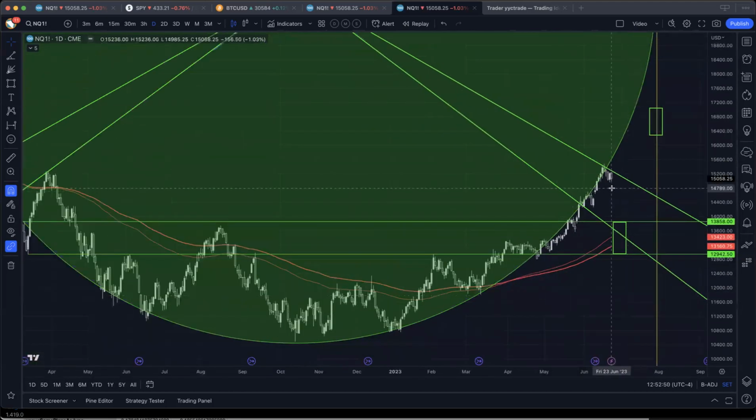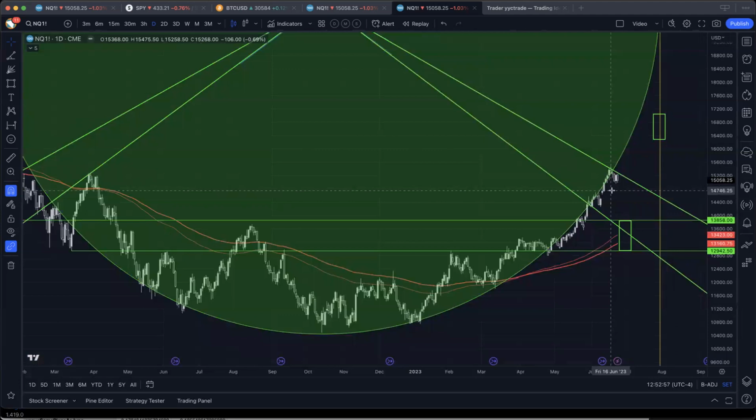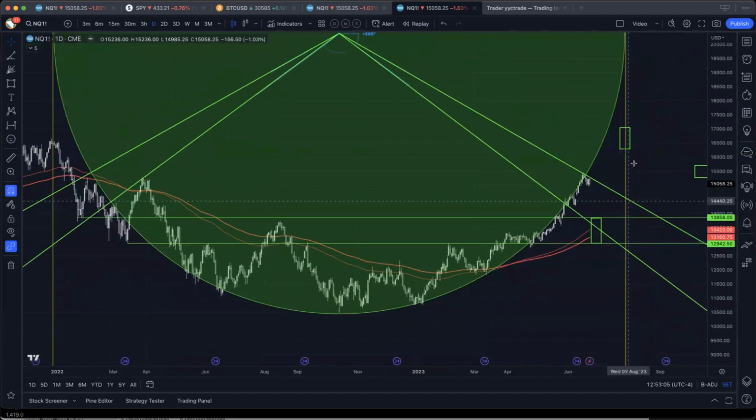If we go there in the next week or 10 days, it will probably feel like a near panic to a lot of participants. That being said, I look at this as a buying opportunity because we still have not completed the geometry in this big beach ball. The end of the beach ball is over here in late July, July 31st.